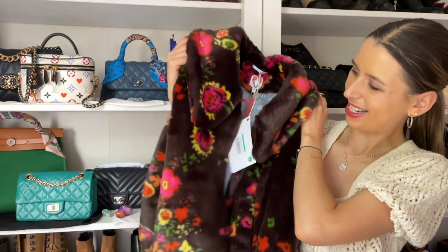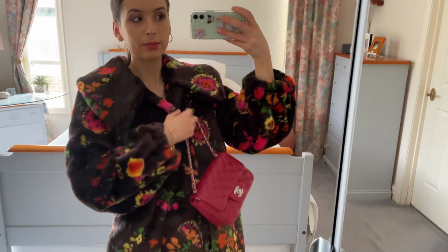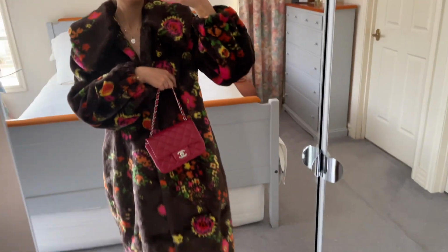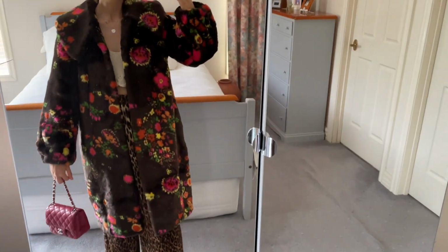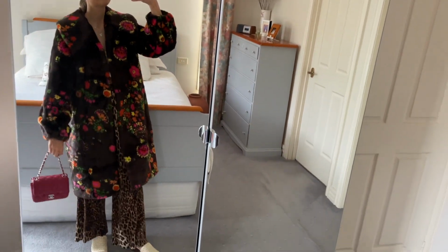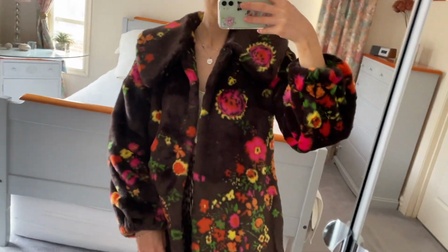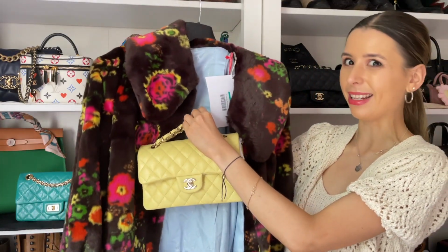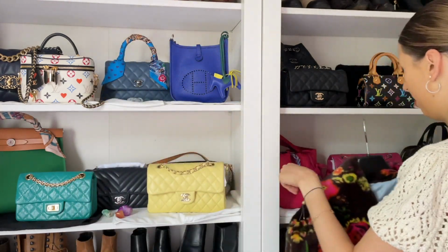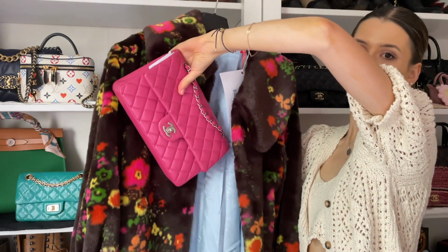So this is a jacket I got from the Outnet. It is by the brand Shrimps, and they do really cool fake fur coats. I actually have like 3 Shrimps coats now, and let me just put it on the hanger for you guys. This is a full-on brown floral long coat, and I love it guys because I actually have so many bags that kind of go with this color scheme. Like, can you see that? Just anything guys, like the pink, don't you reckon?